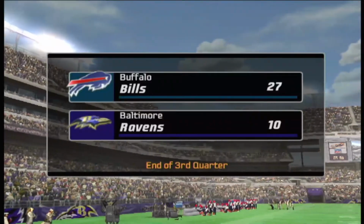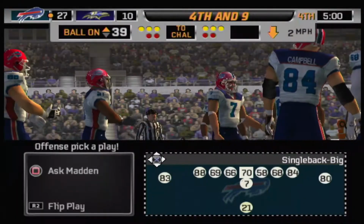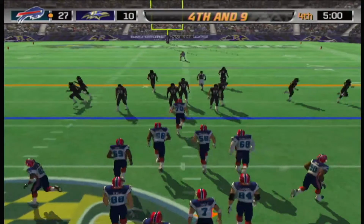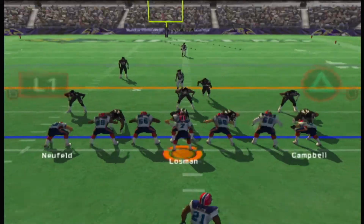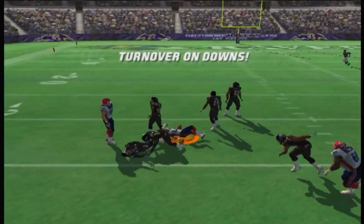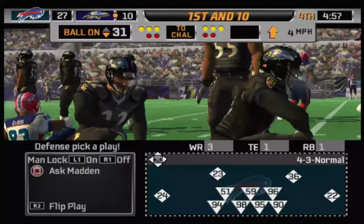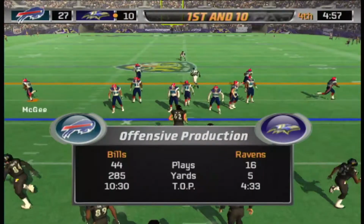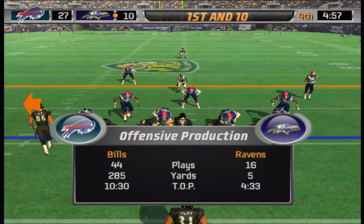At the end of three, the score is 27-10. Baltimore is going to need a huge fourth quarter if they expect to win this one. And rather than punt, they're going to let the offense have a shot at this fourth down. Throws it. He hits his receiver. Roll comes up to make the play. So they try to keep the drive alive but fail on fourth down. But at this point, they're just trying to run up the score. Of course, you don't appreciate that if you're the other coach, but the turnover should not hurt them.